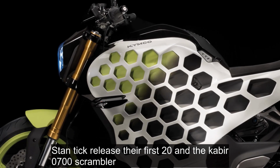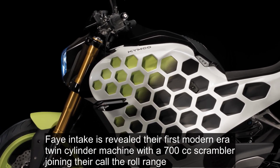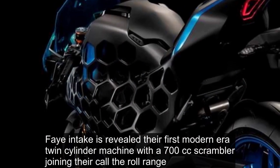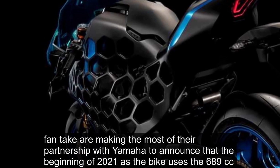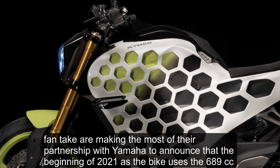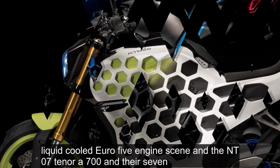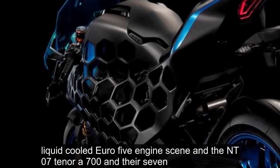Fantic released their first twin, the Caballero 700 Scrambler. Fantic has revealed their first modern-era twin-cylinder machine with a 700 cubic centimeters scrambler joining their Caballero range. Fantic are making the most of their partnership with Yamaha, announced at the beginning of 2021, as the bike uses the 689 cubic centimeters, liquid-cooled Euro 5 engine seen in the MT-07, Tenere 700, and R7.